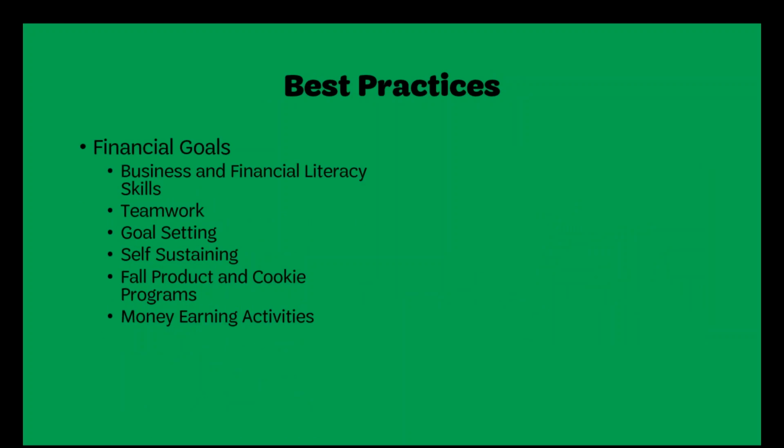Having your Girl Scout bank account will help girls learn how to create their own financial goals for the troop. Your girls will not only take the lead in learning financial literacy, but also in business skills through money-earning activities. These skills will help prepare girls for life after high school, no matter what path they take. As a Girl Scout troop, girls will learn how to work as a team to accomplish their financial goals. This will help the troop become self-sustaining so families can enjoy all of the flexible opportunities Girl Scouts have to offer. Your troop account is just the starting point for your girls to make financial goals to achieve during the fall product, Girl Scout cookie programs, and other money-earning activities.